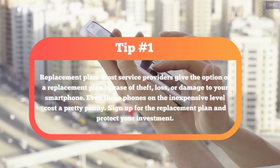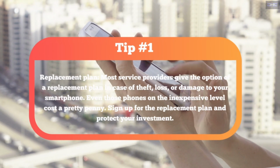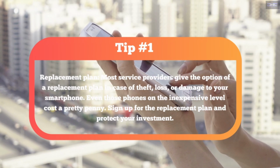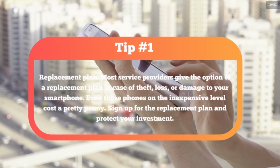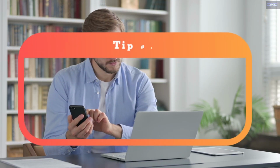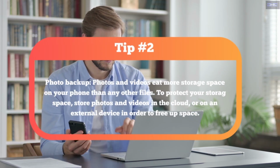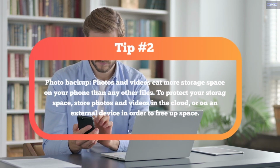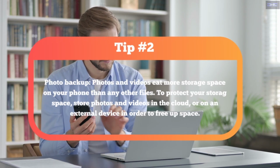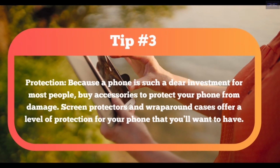Expert tips. 1. Replacement plan. Most service providers give the option of a replacement plan in case of theft, loss, or damage to your smartphone. Even those phones on the inexpensive level cost a pretty penny. Sign up for the replacement plan and protect your investment. 2. Photo backup. Photos and videos eat more storage space on your phone than any other files. To protect your storage space, store photos and videos in the cloud or on an external device in order to free up space.